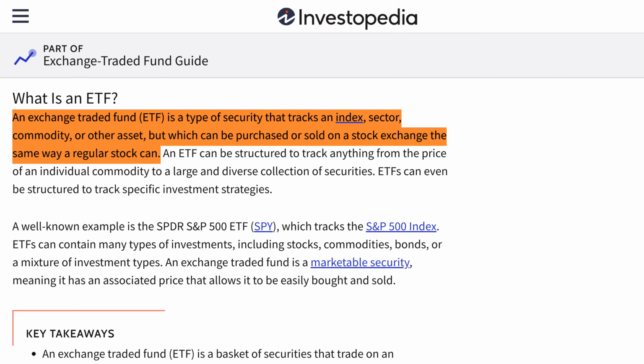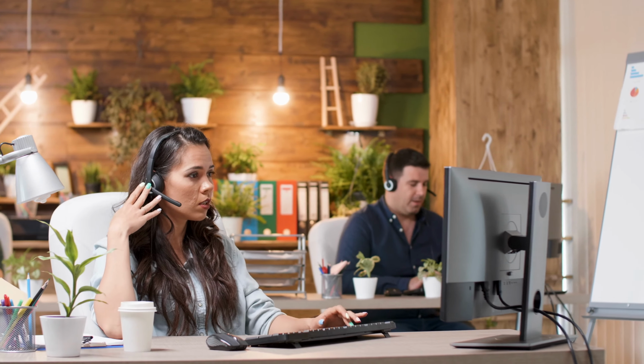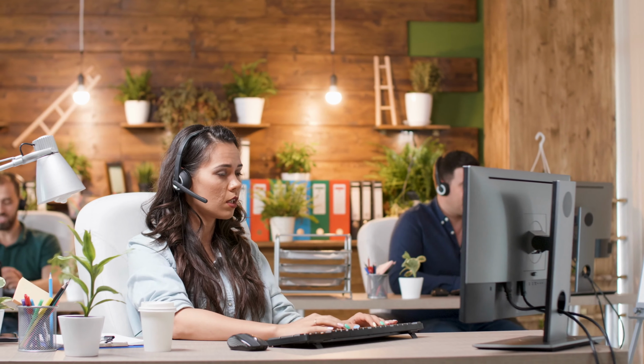And while some of these ETFs might have a small fee on their end, Charles Schwab themselves is never going to charge an advisory fee or a commission or anything like that, so for the most part, this platform is completely free to use, which is awesome. This account also comes with 24/7 live US-based customer support, which in my experience has been really great, so there's another big advantage that I would give to Charles Schwab.